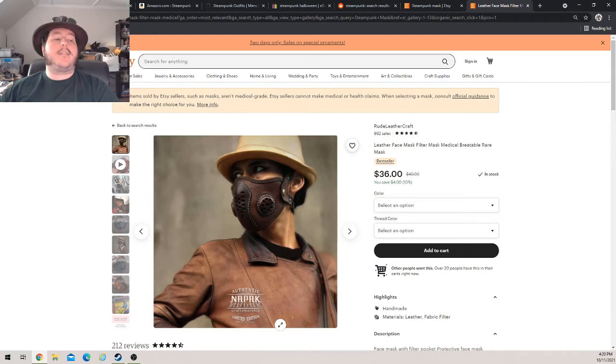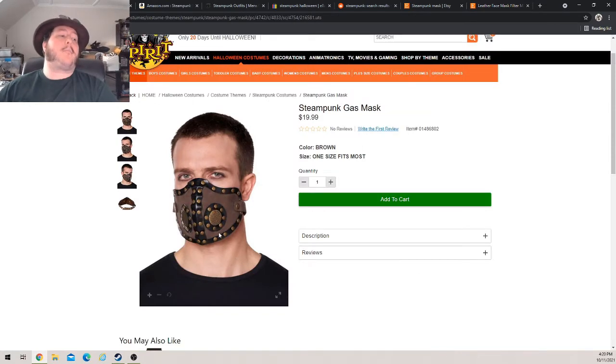This is where I would say cheap leather mask of this style that you can still kind of wow people at. This is probably not worth the 20. This is probably a 15. I would sign off on it at a 10.